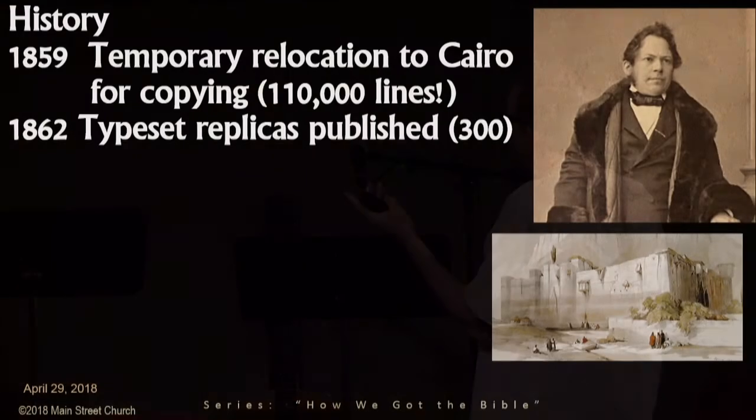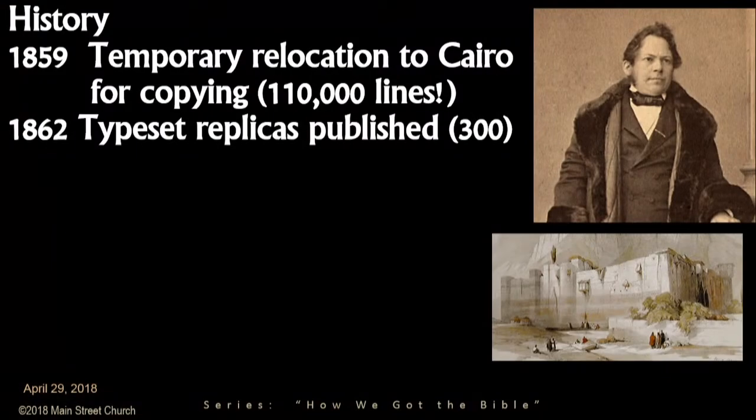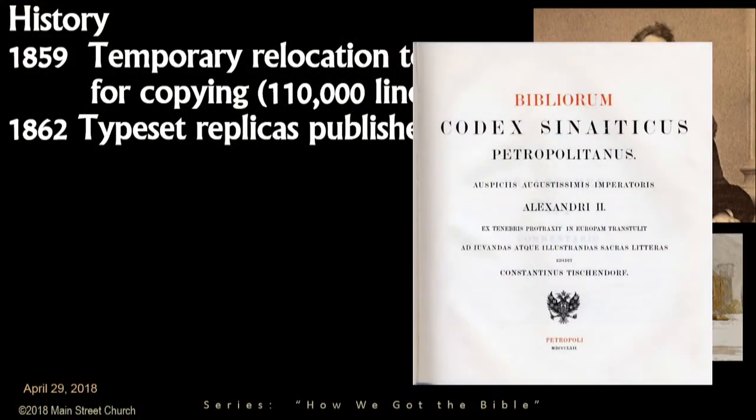But he takes those copies, the hand-printed copies, goes to Europe, and he actually has them typeset, like we do today with lead type. They had to invent a couple of new characters because there were no characters that represented some of them they found in the text. So, and this is it right here. There's the front page. When it was done, they did 300 typeset copies. This is one of them.